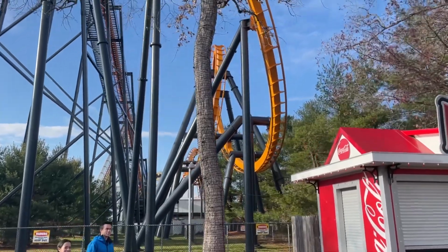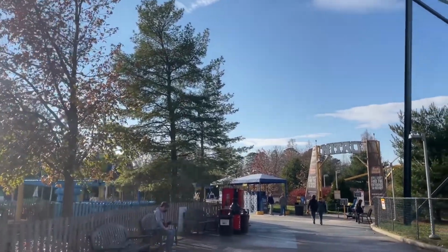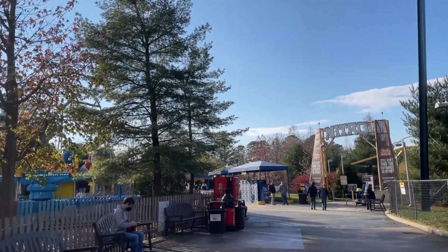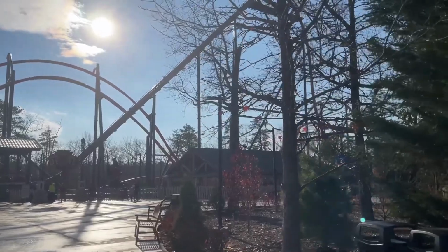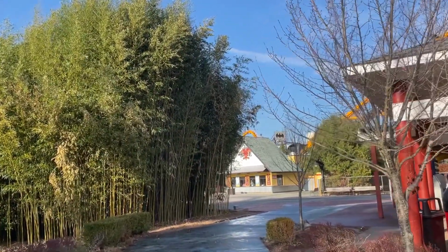Back in this area of the park, you have Batman that's open, Nitro, and Jersey Devil that are all open. So it looks like Jersey Devil is not ready to open yet, so we're going to head over to Nitro. You can hear it going.